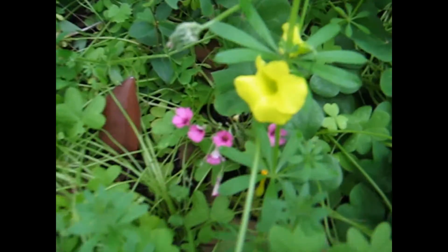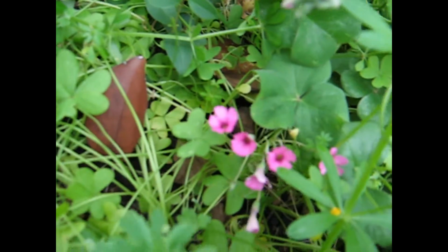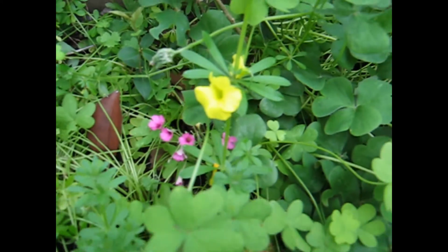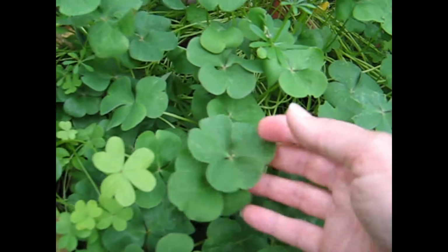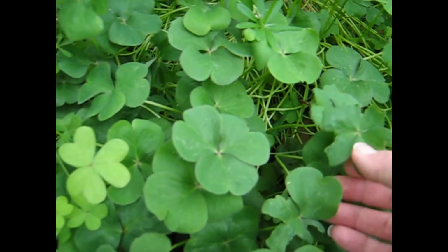There's a few pink ones as well. They're pretty tough, but they don't seem to multiply as fast. Although, look, they've got bigger leaves, the pink ones, haven't they? They've got giant leaves and smaller flowers.